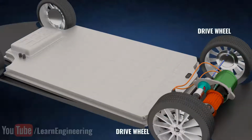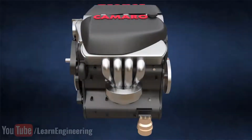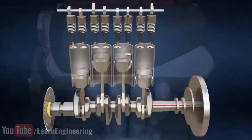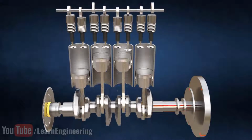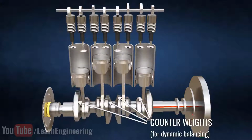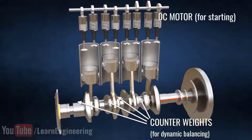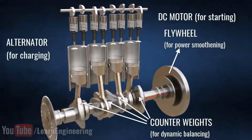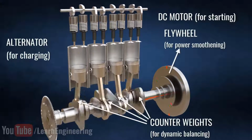Now, let us directly compare these technologies. In an IC engine, the force and power production is never uniform. The reciprocating components cause substantial mechanical balancing issues. In addition, the engine is not self-started. Many accessories are needed to sort out these issues, which makes an IC engine quite heavy. Such issues are not there in an electric motor.